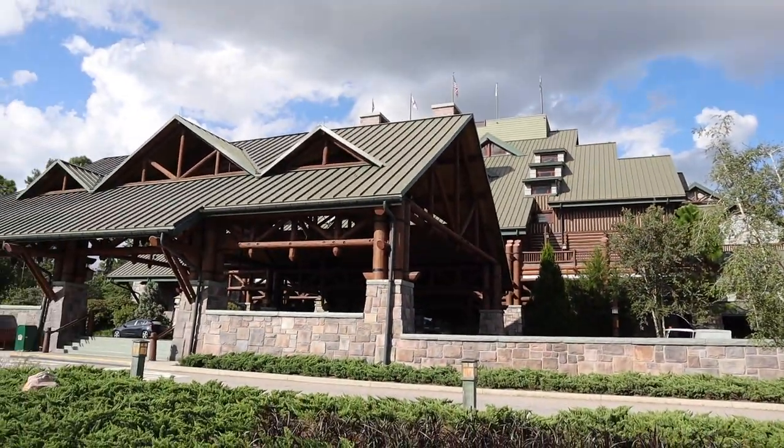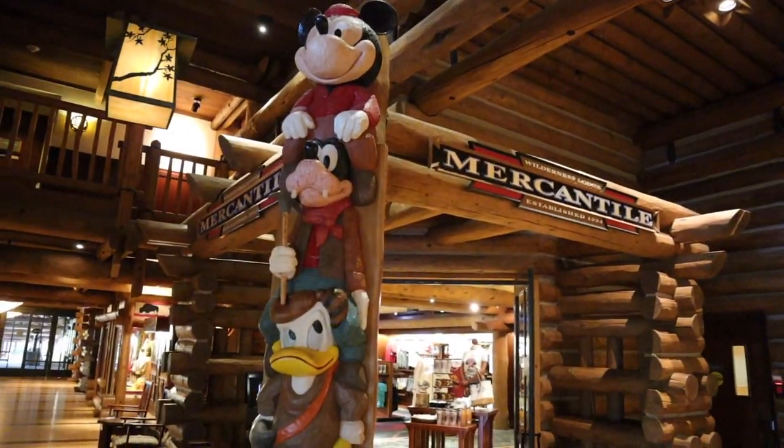Good afternoon, we're here from Disney's Wilderness Lodge Resort. We're here for a little staycation. We're going to be here for about 2 nights, 3 days.